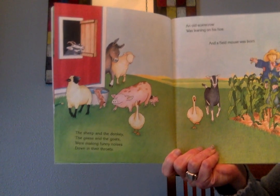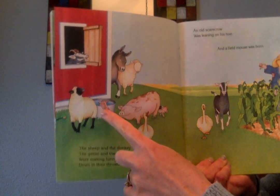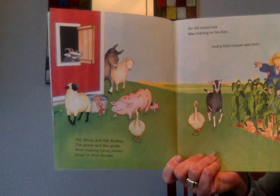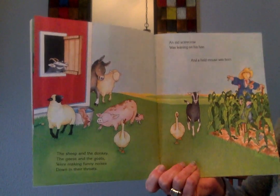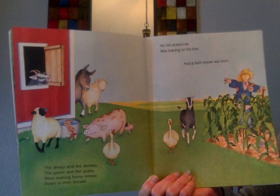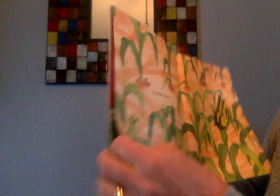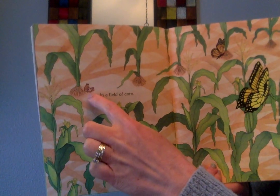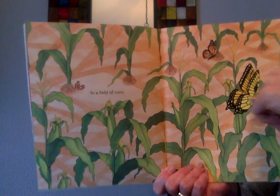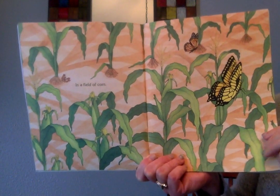And I see the mama pig and two of her babies called piglets. 1, 2, and they look like they have been playing in the mud. An old scarecrow was leaning on his hoe, and a field mouse was born in a field of corn. Over there. And look, there's some butterflies, which are another sign of spring, just like we have here.